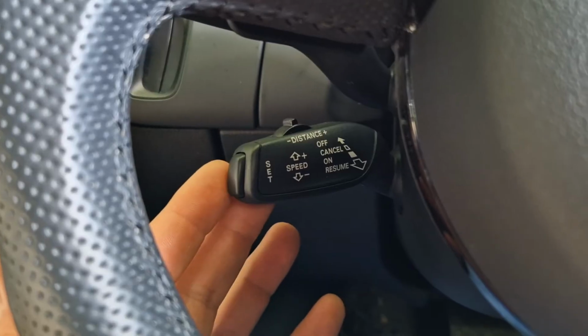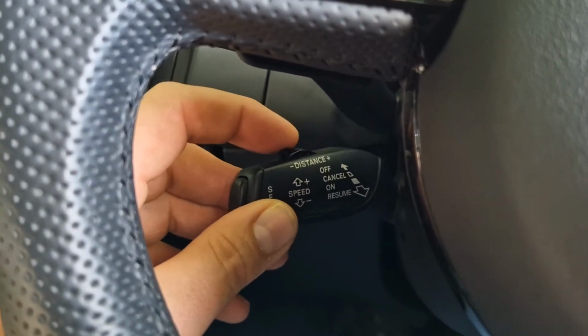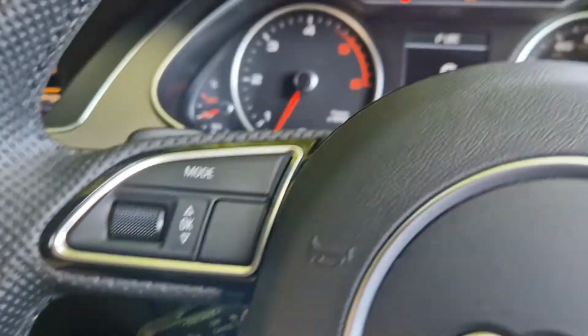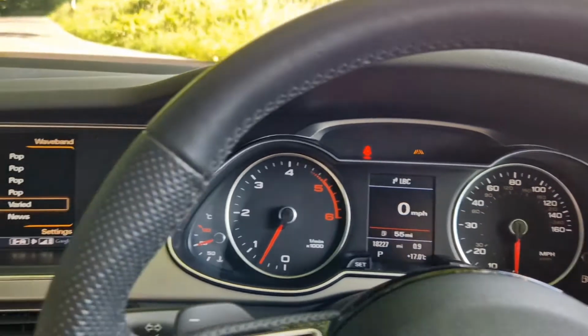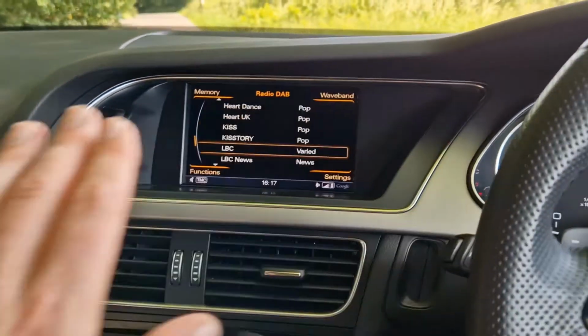The control for the adaptive cruise control is down here on the stalk, so you change the distance here as to how close you want to follow the car in front, and then set it, and obviously you can change the speeds and things like that. But again, as I mentioned, once it picks up the car in front of you, it'll hold your speed back and basically just let you follow the car. Everything is basically controlled through this main screen up here.